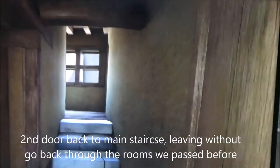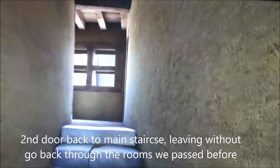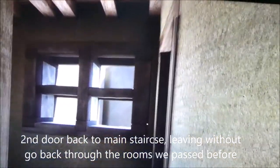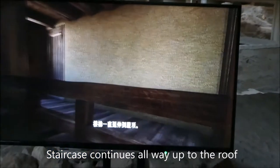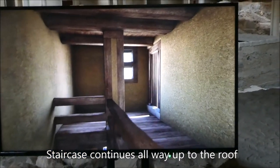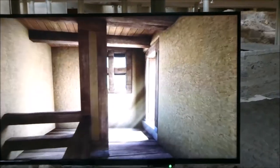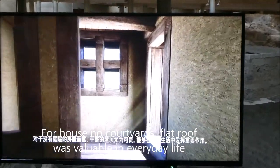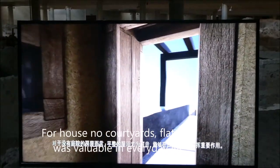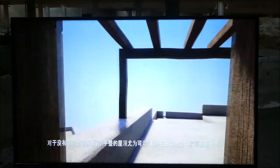The door takes us through to the main staircase so that we may leave without having to go back through the rooms we passed before. The staircase continues all the way up to the roof. For a house that had no courtyard, the flat roof was a valuable substitute and played an important role in everyday life.